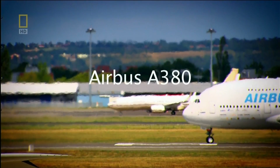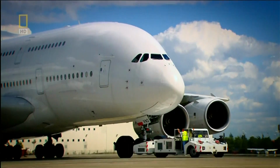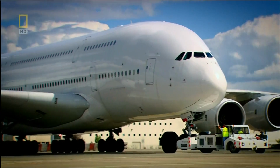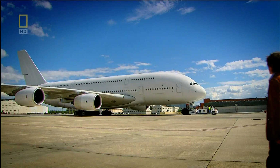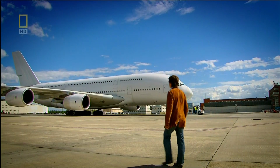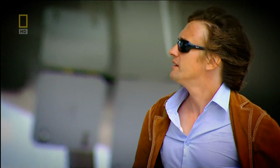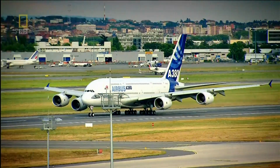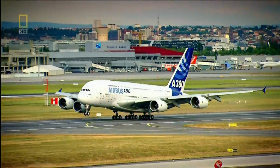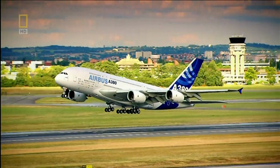Airbus 007 cleared, takeoff 32 left, 290 degrees 8 knots. This is the Airbus A380, also known as the Super Jumbo Jet. I'm setting out on a journey to uncover the A380's hidden links to brilliant ideas from across the world and throughout history. I'm about to reveal the engineering connections behind the biggest airliner the world has ever seen.